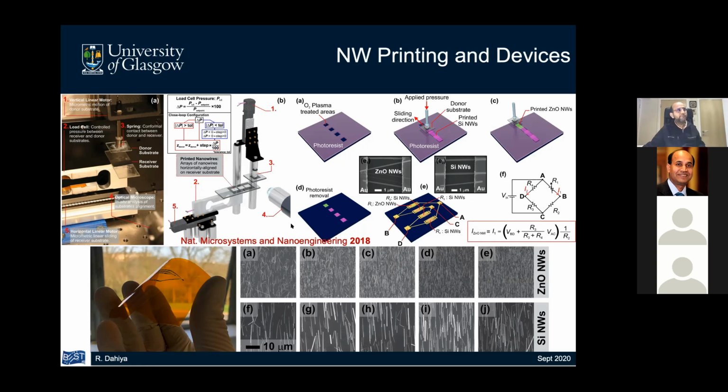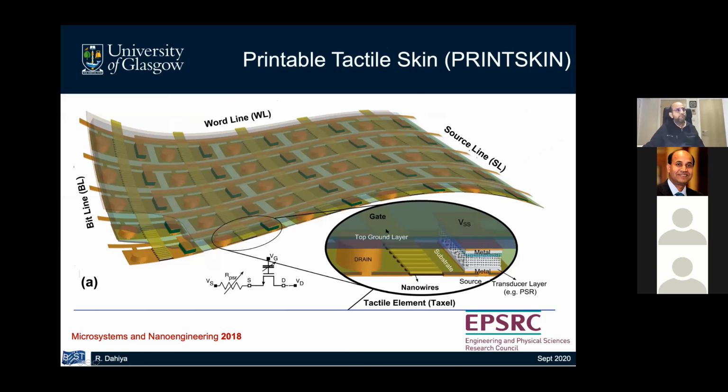So on this slide some examples are given of how this technique can be used to print with different types of nanowires, and you can get devices as well. This was a paper published in Microsystems & Nanoengineering, and it was also an outstanding paper of the journal. So you can follow this technique to develop large area skin as shown in this example. And these nanowires are shown to lead to transistors. Transistors are important because you can make a sensor from a transistor, but you can also use some of these transistors to make readout electronics. So that's why our approach remains around using the transistor as a sensor. From the integration point of view, it makes life much easier.